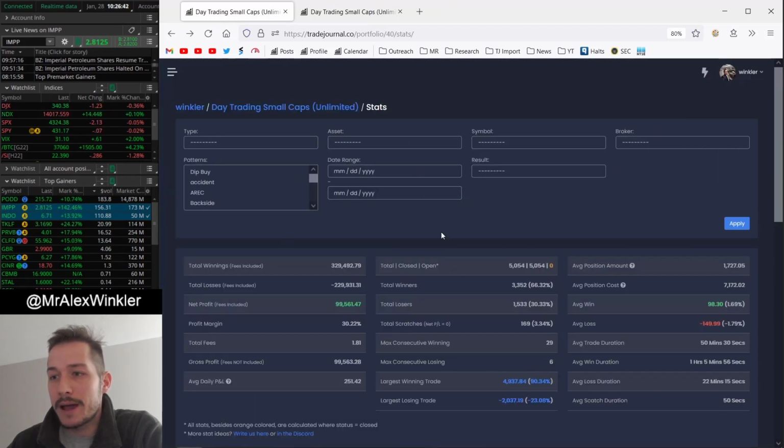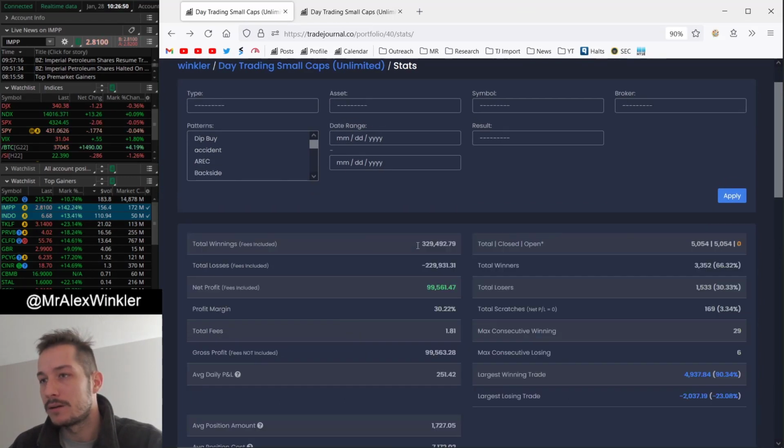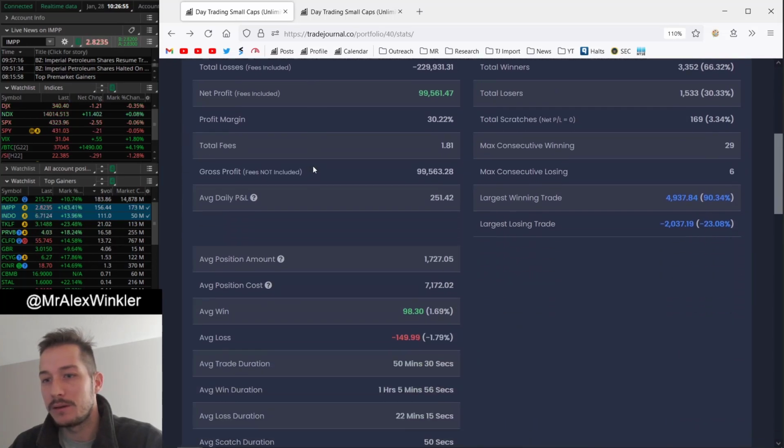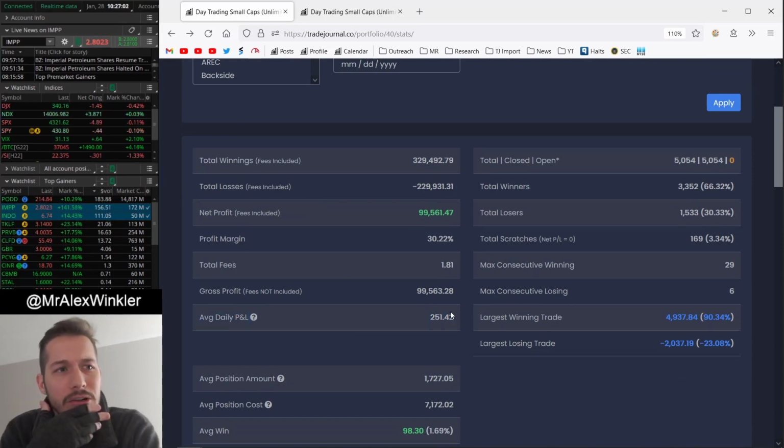Okay, so going back, I was going through these stats, and let me zoom in a little bit more, because the main one I actually want to talk about is somewhere up here. Yeah, right here. My average daily P&L is about $250. And when I saw that, I was like, that feels lower than I feel like it should.